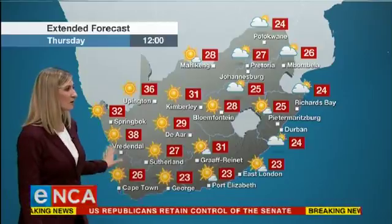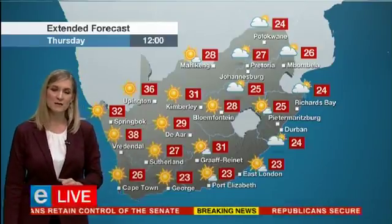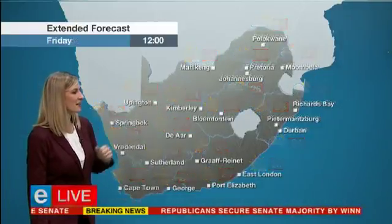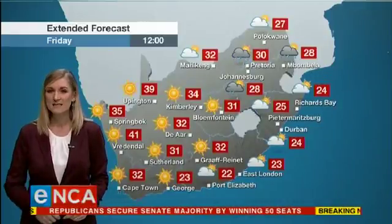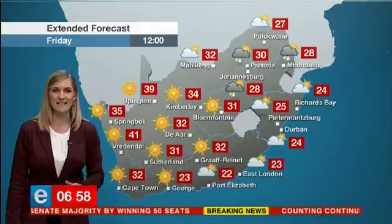On Thursday, dry weather is forecast across much of South Africa. Richards Bay with a possibility of rain and a high of 24 degrees. Partly cloudy in the northeast, and on Friday we're expecting warmer temperatures for Gauteng again, with a possibility of thundershowers, and this will also extend through to the Lowveld. Sunny and sizzling hot in the west.